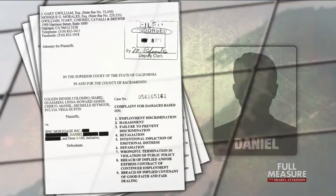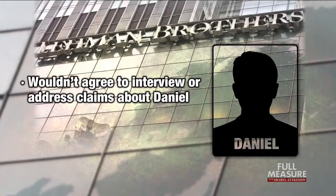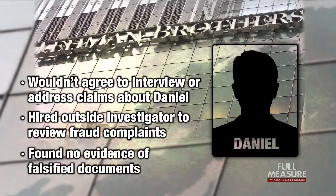So one day I remember he just came over to my desk and he just scooted up against me, started breathing down my neck and made sexual references to me, like he would like to be with a black woman. He's just a really, really creepy guy. We were unable to reach Daniel, who's a named defendant in the case. Lehman Brothers wouldn't agree to an interview or address claims about Daniel. In the past, the company has said it hired an outside investigator to review the women's complaints about fraud, but found no evidence BNC employees were slipping falsified documents into loan files.